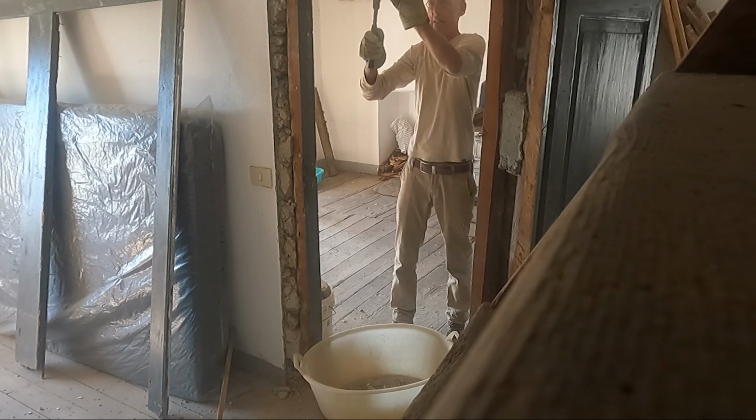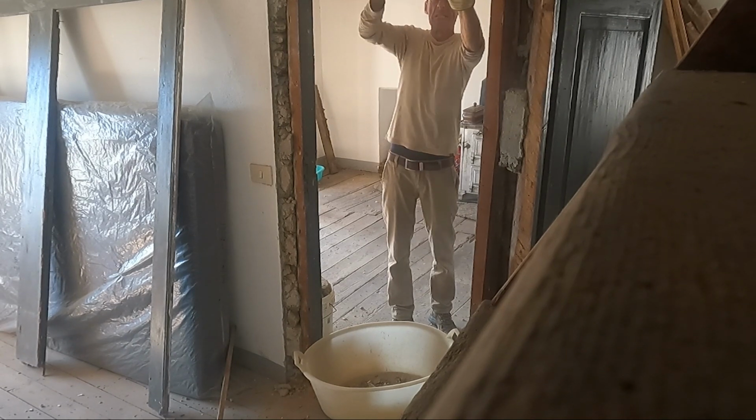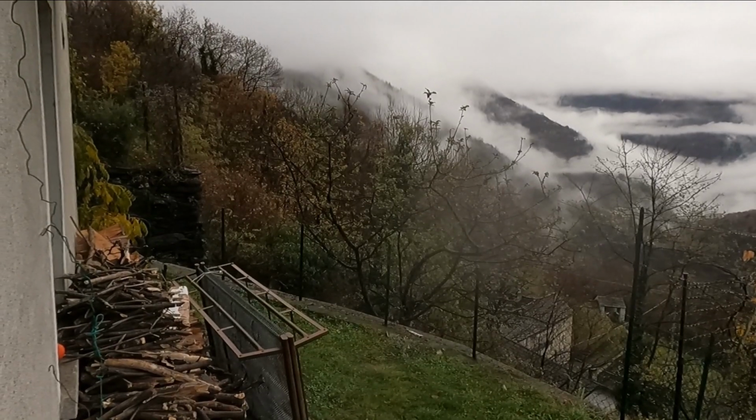There are other weather conditions occurring then. Suddenly there are also clouds and fog. It's always a new spectacle when you look outside. There is actually an infinite number of different moods.